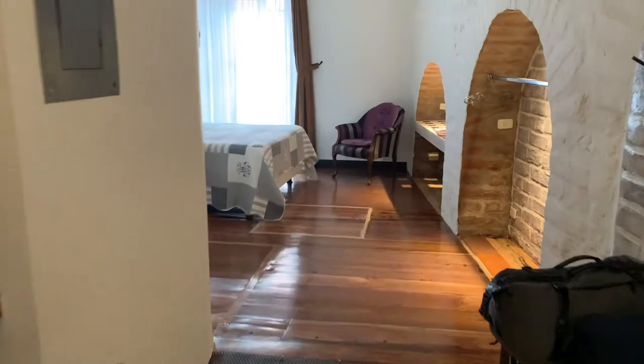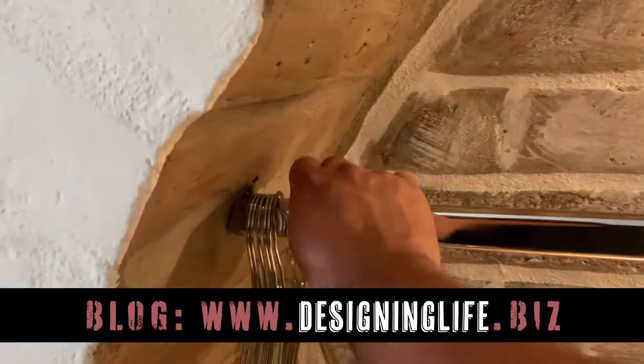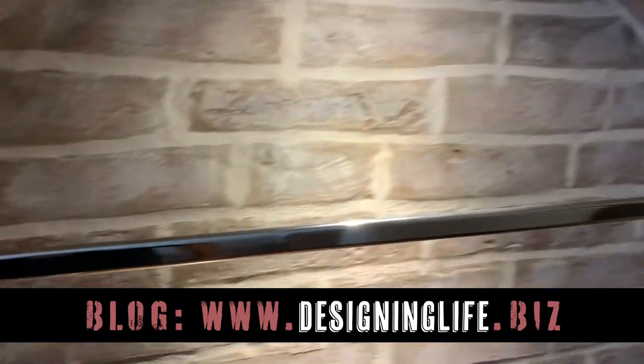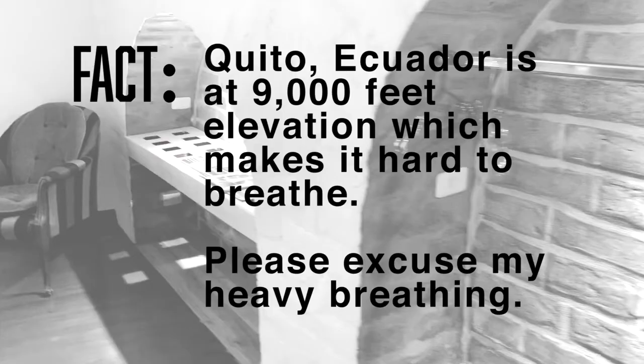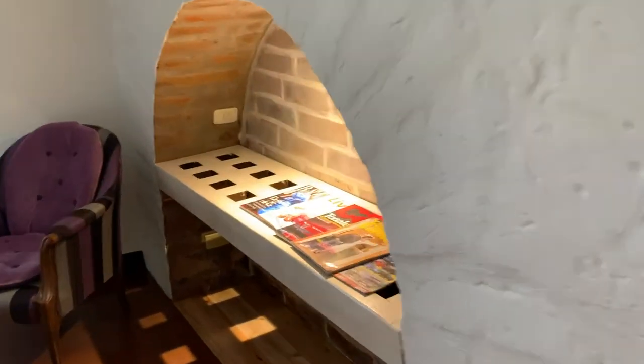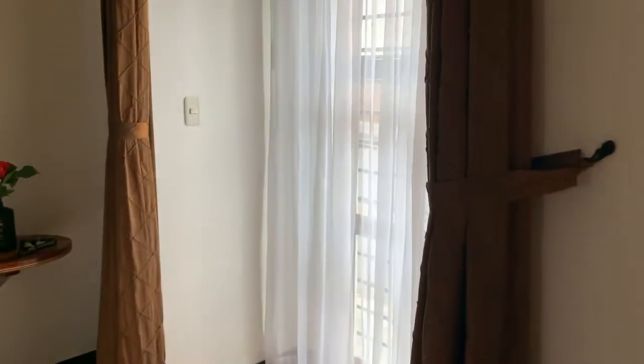Hey guys, so I'm in Quito, Ecuador, and I just got to my hotel, and it's very cute. Let me give you a tour. See, they gave us hangers. It's a cute little closet area. And then they have magazines, a little seat, a little window where you can open it.